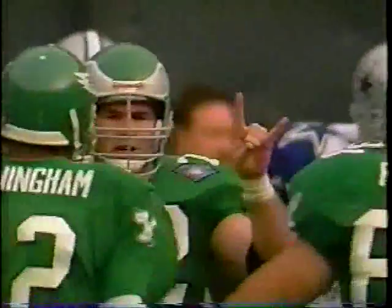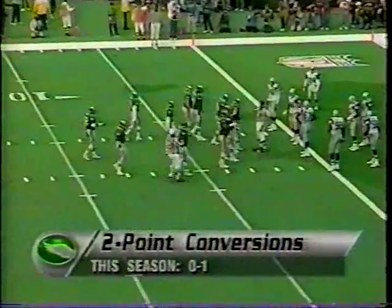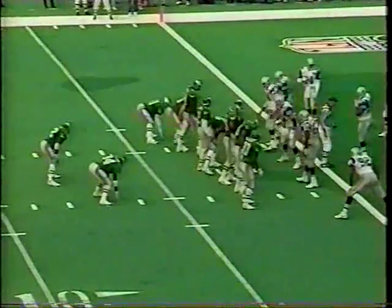I got news for you, people. That was all Randall Cunningham. He got some nice protection, and then he's been hot. 10 straight passes. The ball has been absolutely perfect. This is their second 2-point conversion. The Eagles failed in their one earlier try.